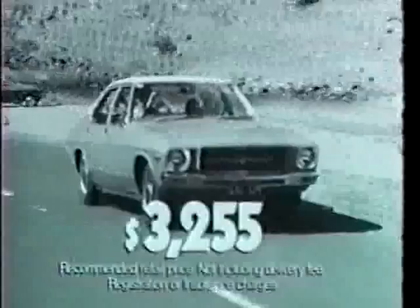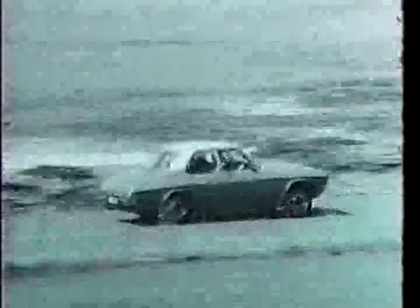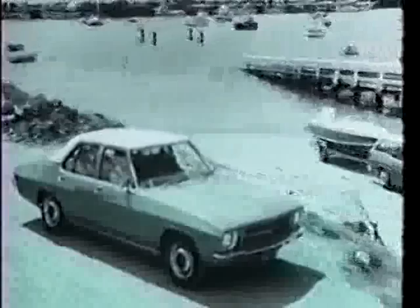Sedan $3255, wagon $3495. It's a strong living style, a whole fresh move. It's Holden. Limited holiday offer at your Holden dealers now. Holden Kingswood Vacationer. It's the great way to move.